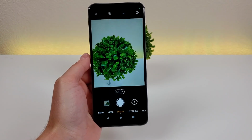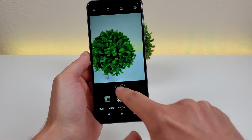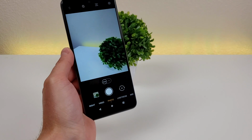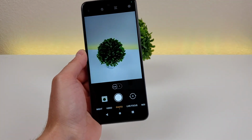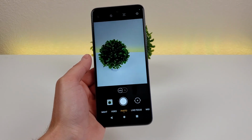So here's how things look on the camera app. And then to get to the ultra-wide camera, all you have to do is go over to 0.5. And you can see that now that we're in that mode, you can fit a lot more into the frame here. Now, just like wireless charging, I don't find the ultra-wide camera to be a gimmick.